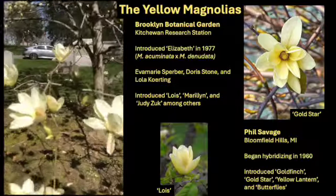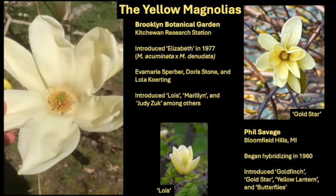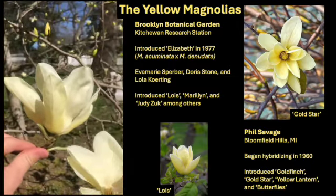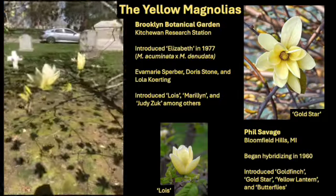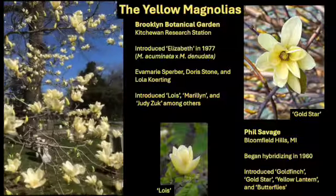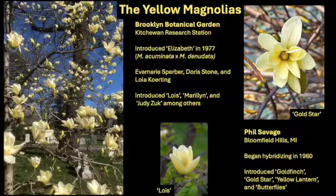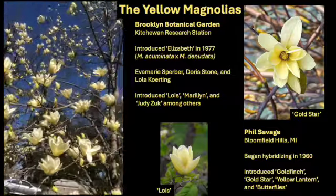And it's a cross between Magnolia acuminata and Magnolia denudata. And what's interesting is Magnolia acuminata, the cucumber magnolia, is a native species, and Magnolia denudata is an Asian species. And this was the first time that two species from different sides of the world had been used in hybridization. Magnolia Elizabeth is a great tree.